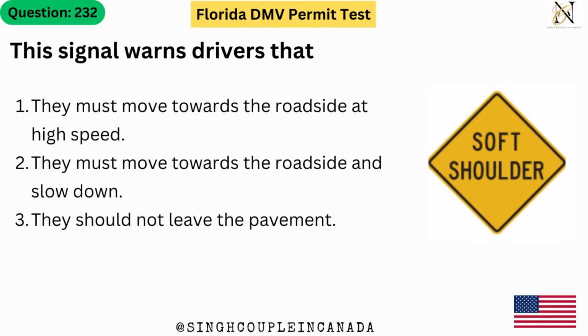This signal warns drivers that: 1. They must move towards the roadside at high speed. 2. They must move towards the roadside and slow down. 3. They should not leave the pavement.